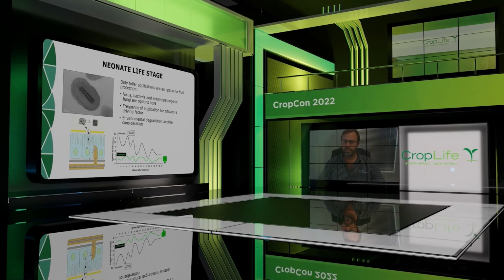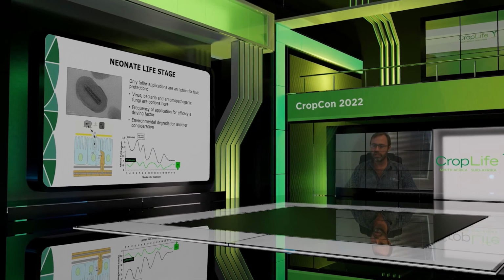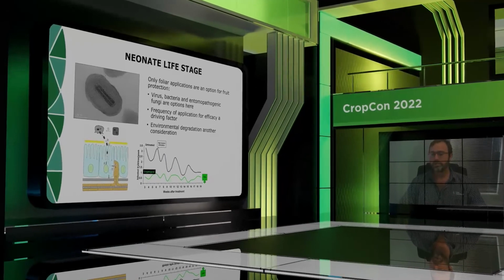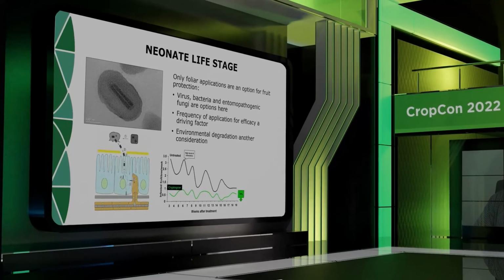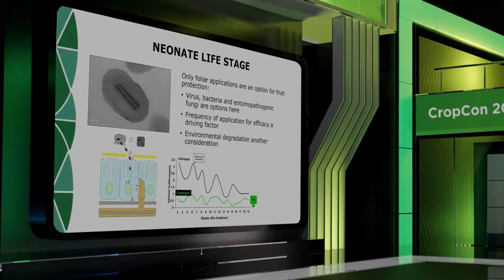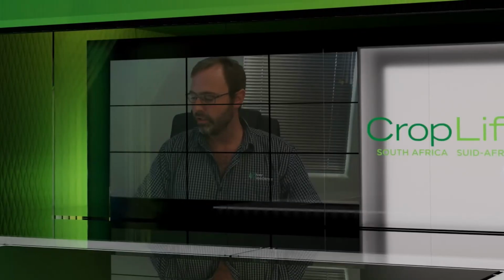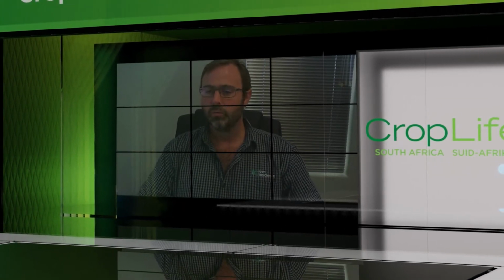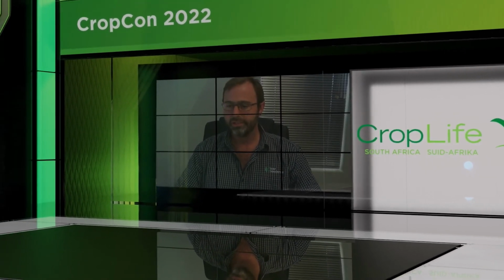And one major thing that we've got to consider with these biological products included in foliar applications is that they do have environmental degradation over time. So in my opinion, it would be almost impossible for someone to make a statement along the lines that you're guaranteed a certain level of efficacy in terms of fruit protection for a certain period of time, for example, 6 or 8 weeks. What we see is that over time, there is a reduction in efficacy due to environmental parameters.